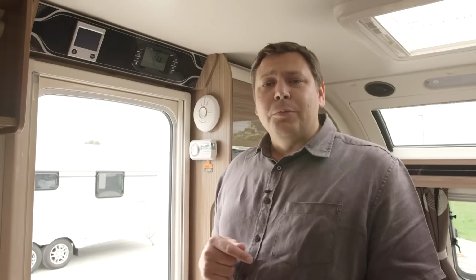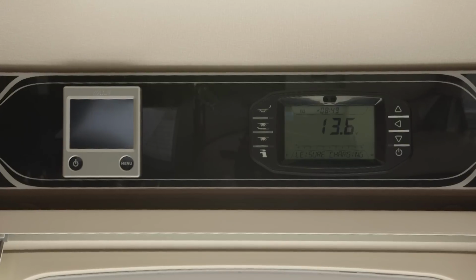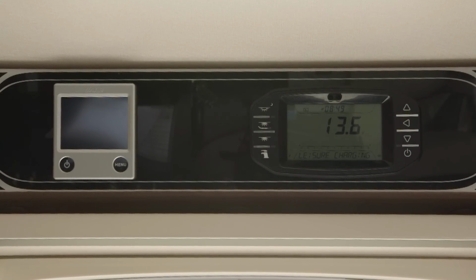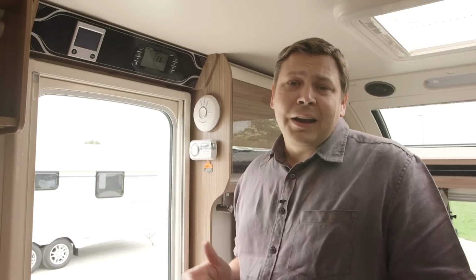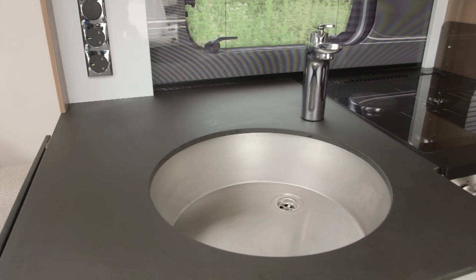One of the key features for both the Conqueror and the Elegance ranges for 2016 is this new control panel. It's called the Command System, and it truly brings caravanning into the modern age, because it allows the Alde heating, the lighting, the water levels, even the tracking of your caravan to be controlled via an app on your smartphone or tablet. Things really start to look different when you get into the kitchen area.